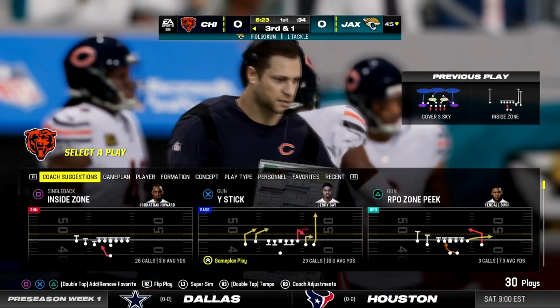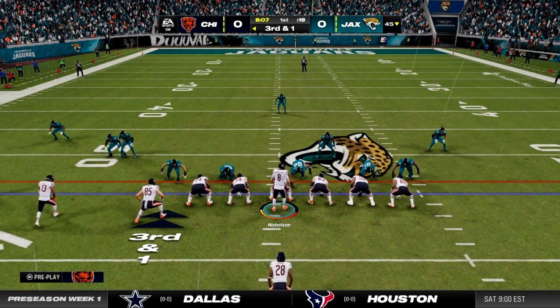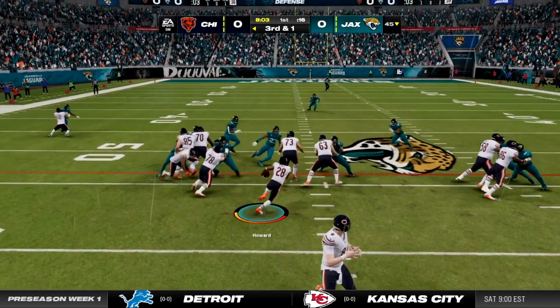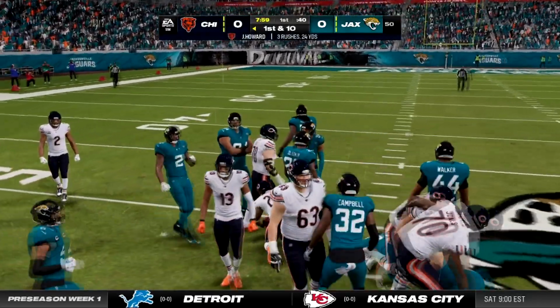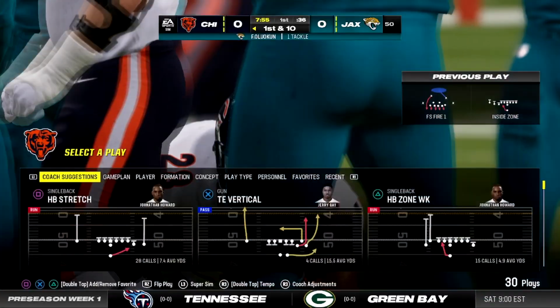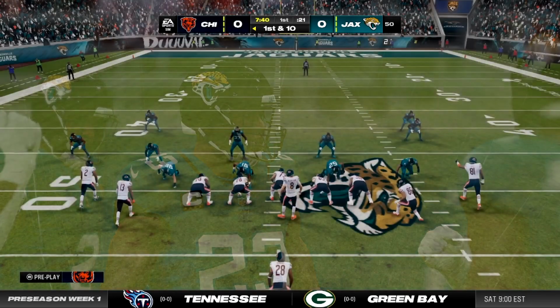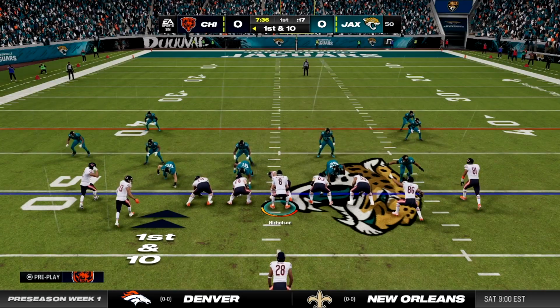I don't expect this offense to be as potent as it was a year ago. I think this offense just needs to go out there, distribute the football well, and get the ball to Moore. I think Howard can handle the running game. I think he can do everything and more than Tyler Algier.